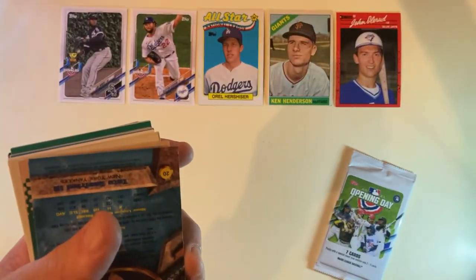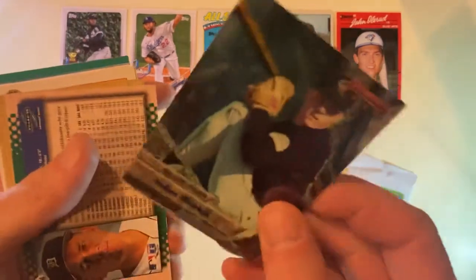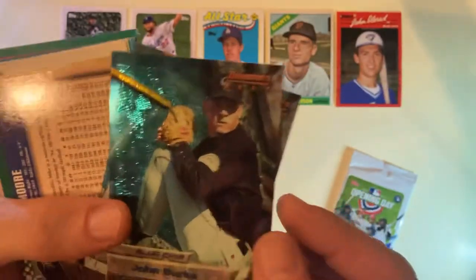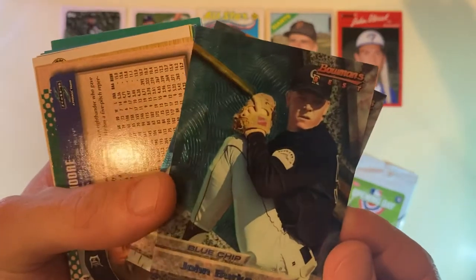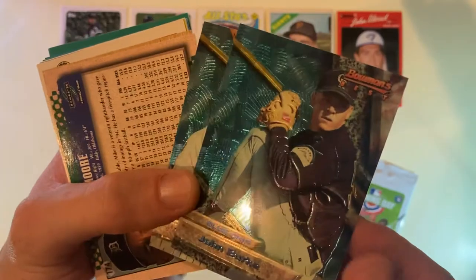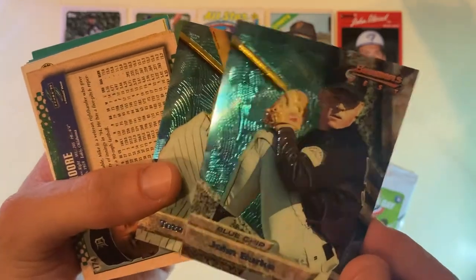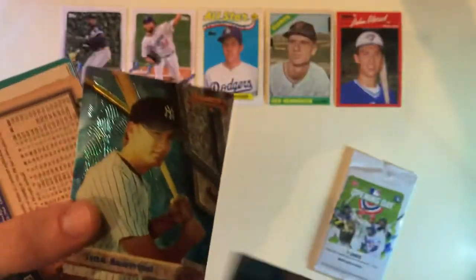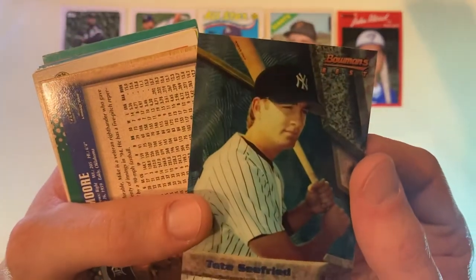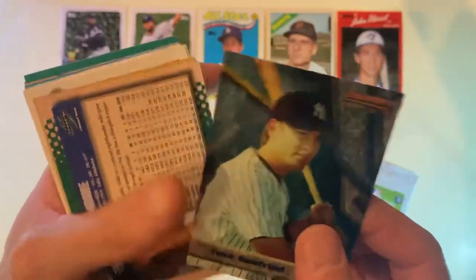And this is two cards here stuck together. That is a John Burke from Bowman's Best. Looks like some kind of refractor or something. I don't know. Pretty cool looking card. We've got some good cards already. And there's another one from Bowman's Best, Tate Seafried.